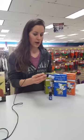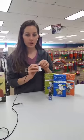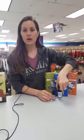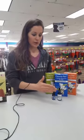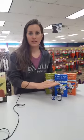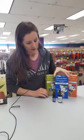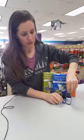There are different types of guidelines on how much to give on all of these products, but that said, you can adjust as needed for your pet. So we always recommend going with the dose that's recommended, and from there you can cut back or increase as needed. Okay, and again with the CBD, it has the oils.